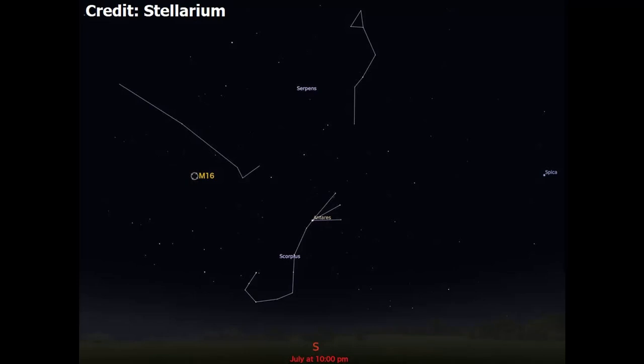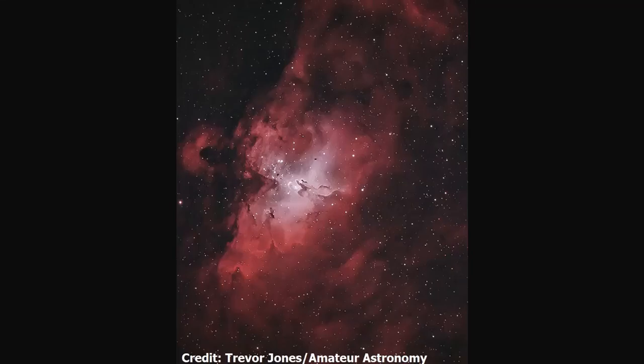So M16 is located in the constellation of Serpens, and you can see it right here. It was first discovered in 1745 by Jean-Philippe de Chazot, and there are several dust and active star formation regions that make this galaxy famous. It's approximately 7,000 light years from Earth. It is an emission nebula, in particular a H2 emission nebula, H standing for the gas hydrogen.